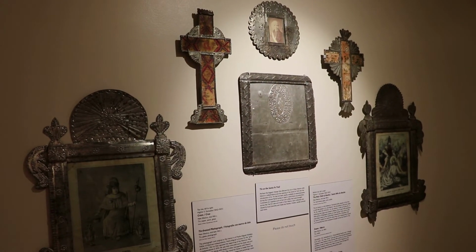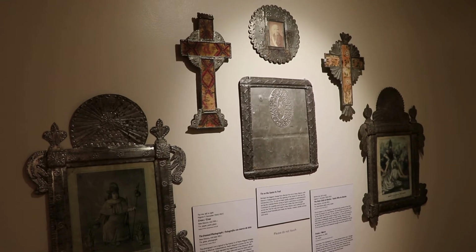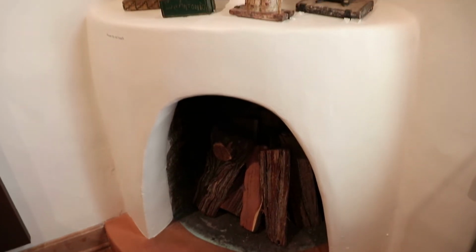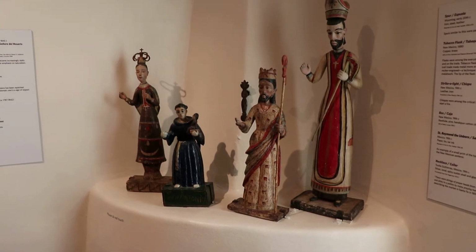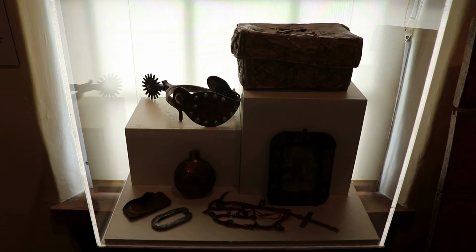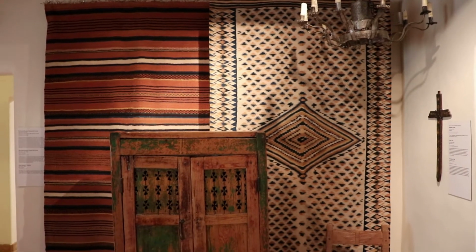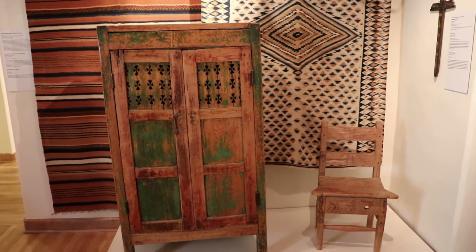These are all tin items that traveled along the Santa Fe Trail. Tin was a new medium that significantly affected the art of New Mexico during the time of Mexican independence. There's a cool Puebloan fireplace, and some 19th century carved saint figures. These are items that traveled along the Santa Fe Trail, the trail which opened up Mexican New Mexico to Missouri and the rest of the United States, and was also the way by which the United States invaded New Mexico territory during the Mexican-American War.